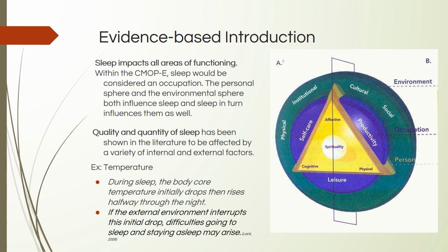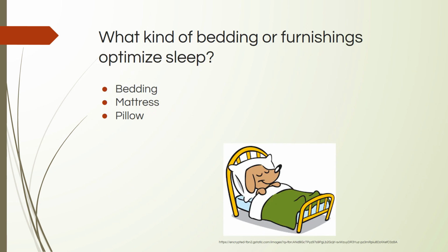Literature shows that both external and internal factors influence sleep. For instance, temperature impacts sleep and can be targeted to promote sleep. There are three different types of environmental interventions that we will talk about today: bedding, mattress, and pillows.